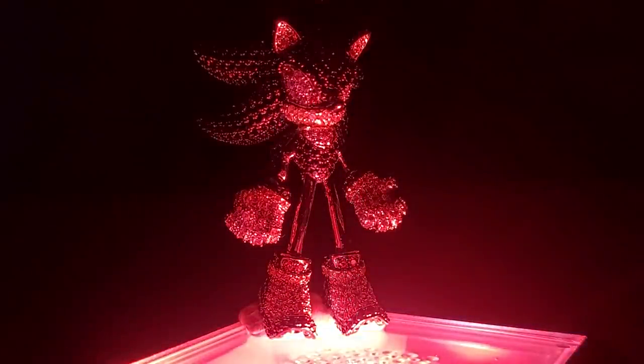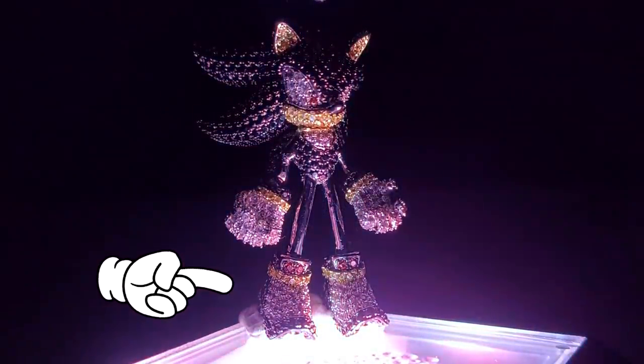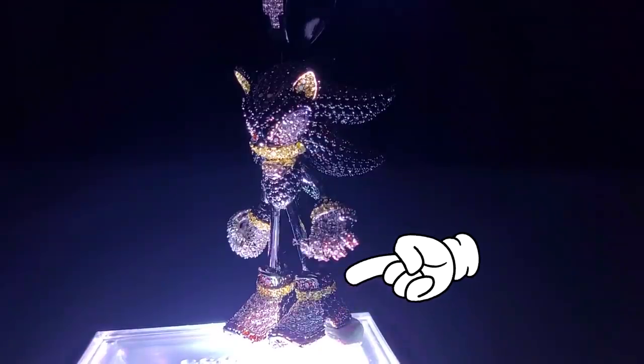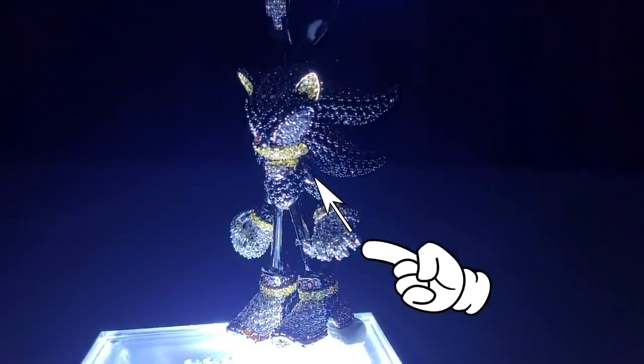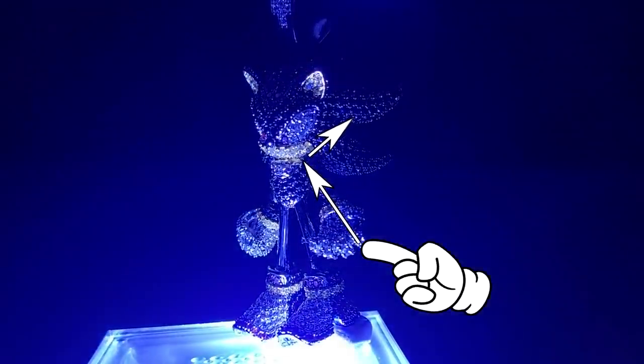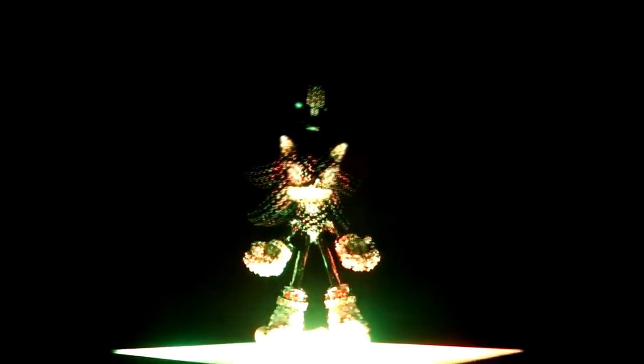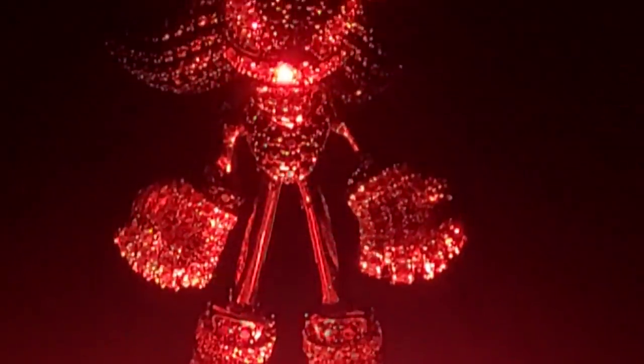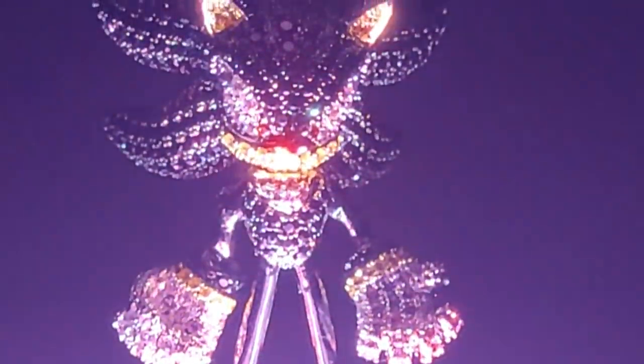I really hope that the camera does this justice, because in person, this looks absolutely incredible. In terms of physics, what's actually happening here is that the beams of light are being reflected off each of the individual stones that it comes into contact with, and some of these reflections are actually impacting other stones on the pendant and being reflected again, which is creating some amazing visual effects on the Shadow pendant. And because the light emitting from the cube is constantly changing colour, you can actually get a lot of different moods and effects from this.